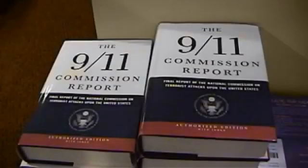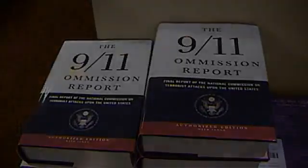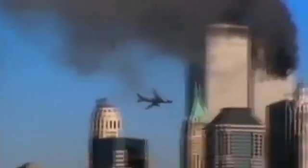Whenever this evidence is presented to people, you'll get one of many different questions. The first one being, if different planes were used, what happened to the original ones? Unfortunately, there is no way to know what really happened. However, if we could look at the black boxes from the planes, we could prove that they weren't the original flights. A commercial plane carries 2 different black boxes.